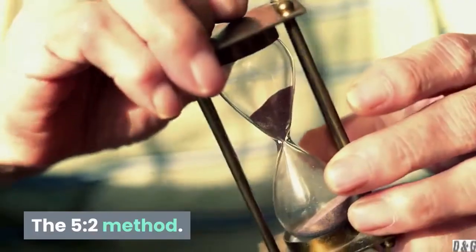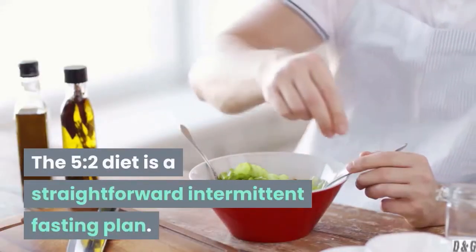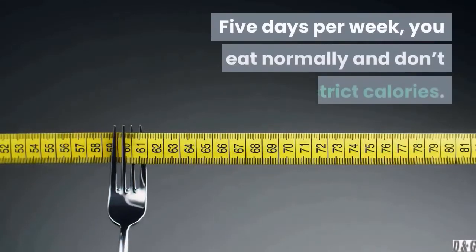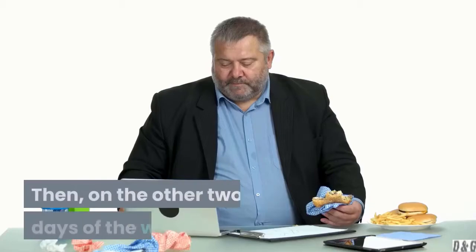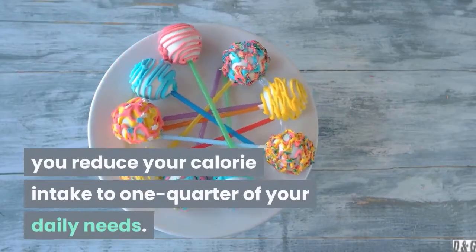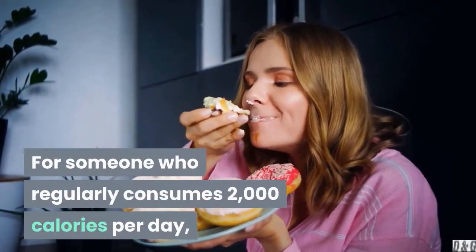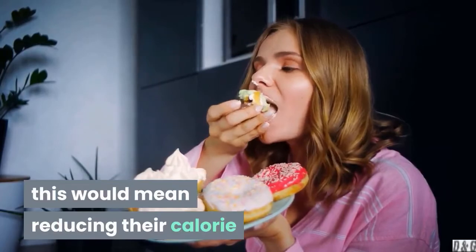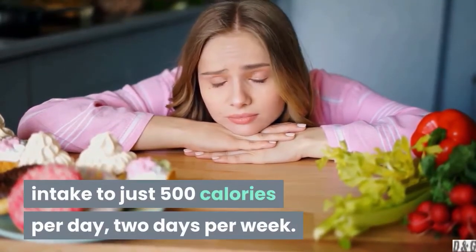The 5-to-2 method. The 5-to-2 diet is a straightforward intermittent fasting plan. 5 days per week, you eat normally and don't restrict calories. Then, on the other 2 days of the week, you reduce your calorie intake to 1/4 of your daily needs. For someone who regularly consumes 2,000 calories per day, this would mean reducing their calorie intake to just 500 calories per day, 2 days per week.